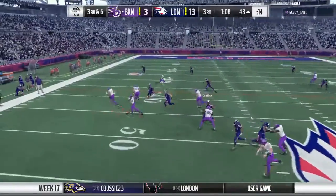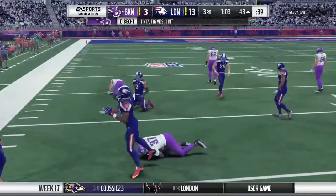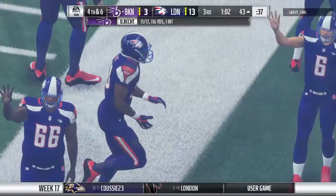He'll look to throw. Now they set up the screen. That's complete. Good contain. No gain on the screen, and it'll bring up 4th down.